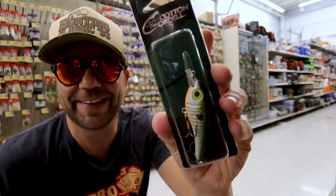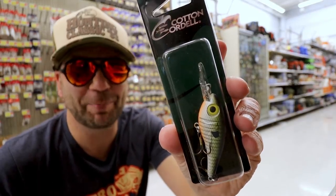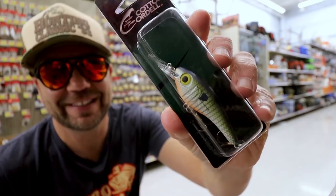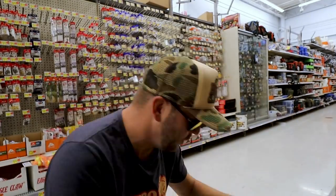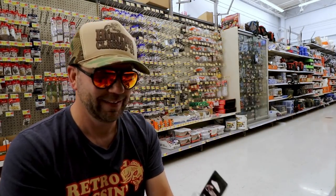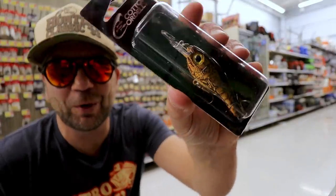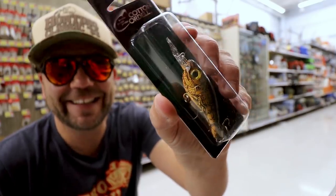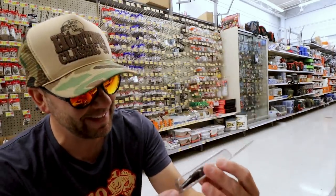Here's another Grappler in bluegill. I like that bluegill, actually. That's kind of old school looking, and it's definitely a matte finish, which I also like. There's a Grappler in a very old school looking orange crawfish pattern. You see what I'm talking about, Bassin Buds? That is too cool.